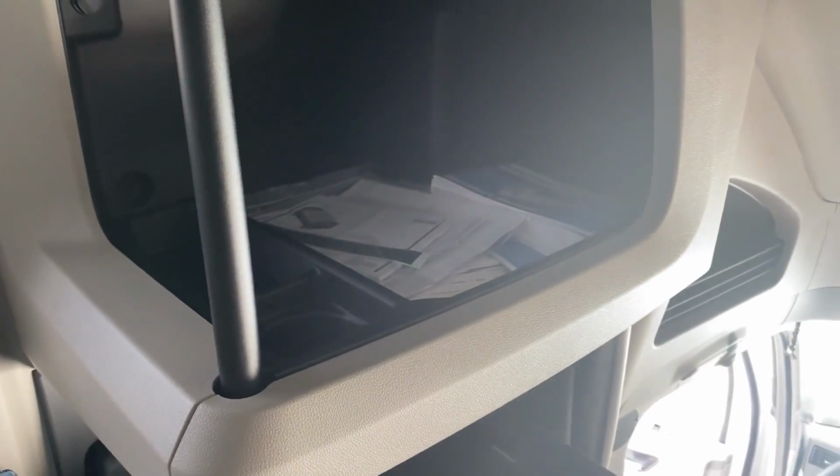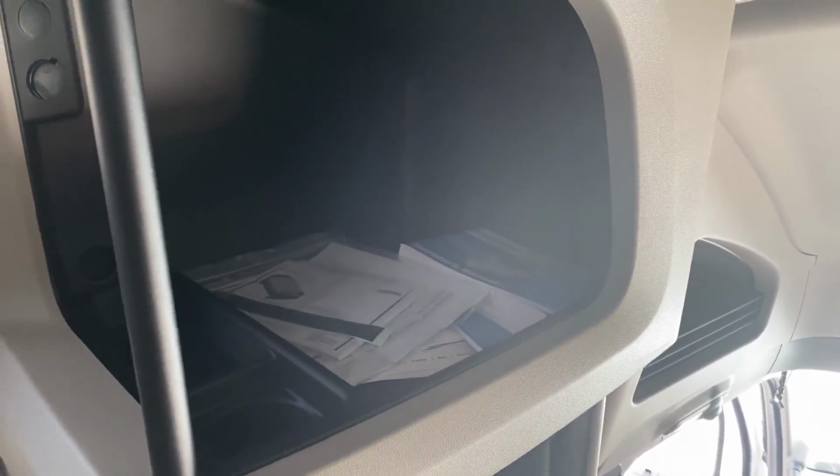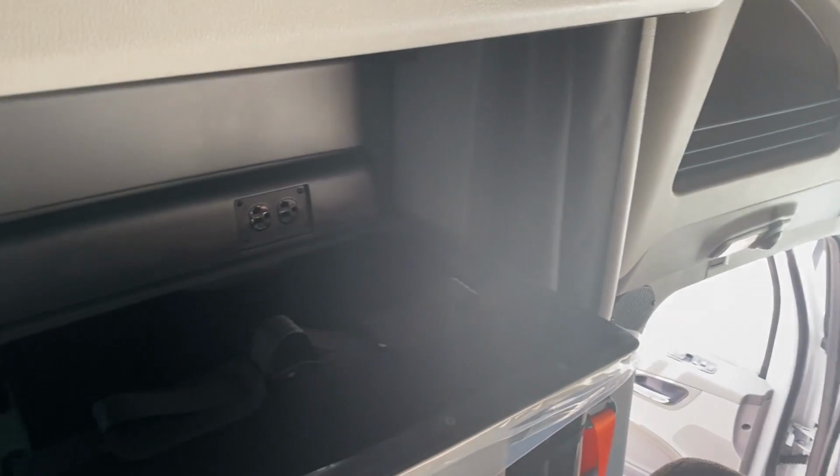Got a super sturdy grab handle right there for getting in and out. Actual usable storage spaces. They say that these storage compartments are designed to hold two CPAP machines, just to give you an idea how much space is in there. And then that's your microwave storage.